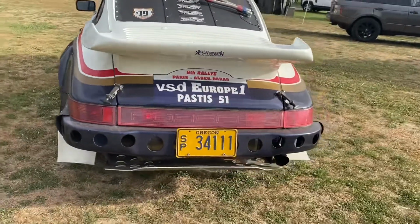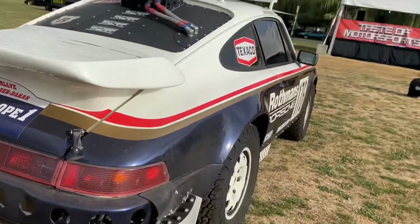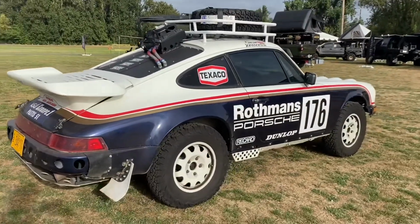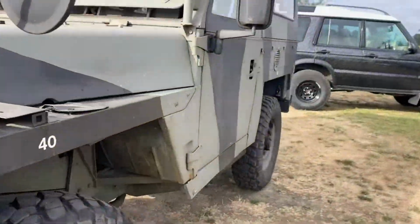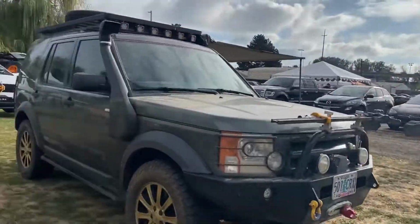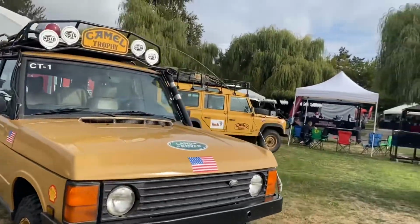I think I saw this at Monterey Car Week. I wasn't there, but I saw it on Instagram. I don't know if this actually raced or it's just a tribute. I'm guessing it's just a tribute. Still cool. Got this old Land Rover Defender or something. There's a few off-road trucks here. This Range Rover is pretty cool.